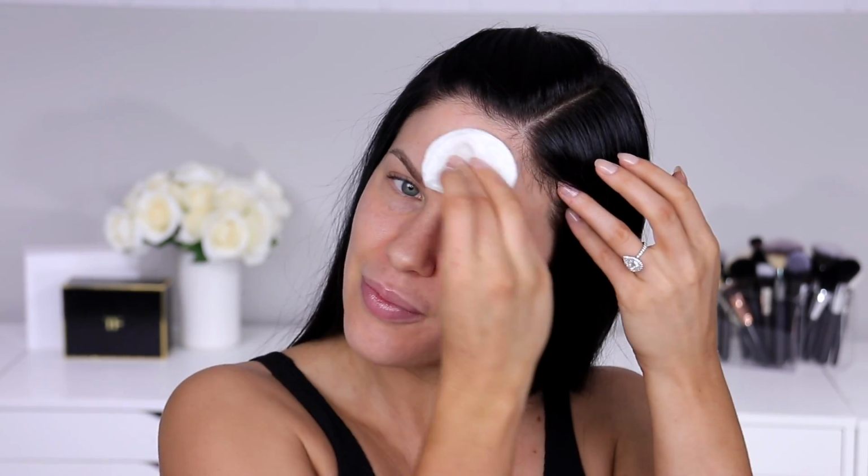Now, obviously, like I said, this video is a little bit backwards. You want to do this one at nighttime because it does have those high potency AHAs. And also when using a resurfacing toner like this one with AHAs, you want to make sure that you wear sunscreen during the day because it can sort of increase your skin's ability to burn.